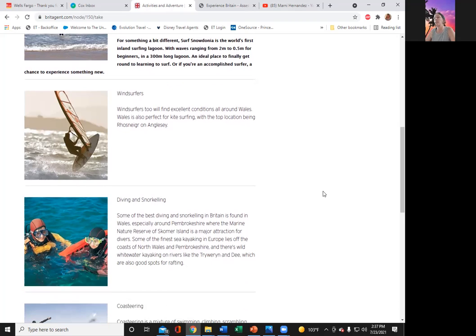Windsurfers too will find excellent conditions all around Wales. Wales is also perfect for kite surfing, with the top location being Rhosneigr on Anglesey.